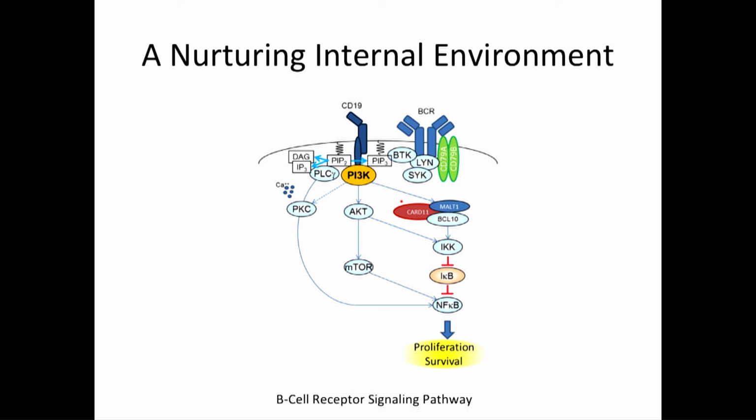So in particular, in the B-cell receptor signaling pathway, BTK and PI3K are really the targets of some of the novel agents that have been and will be discussed today and further, specifically ibrutinib, a BTK inhibitor, which is a first-generation drug, and acalabrutinib, which is a second-generation drug, and then idelalisib targeting the PI3 kinase pathway, which have both had success in the treatment of CLL.